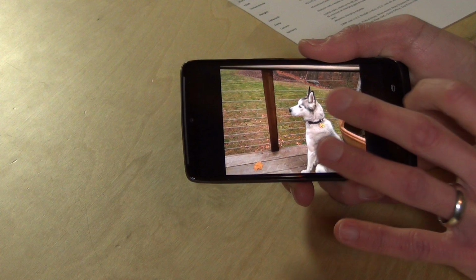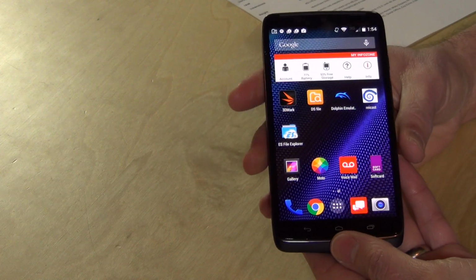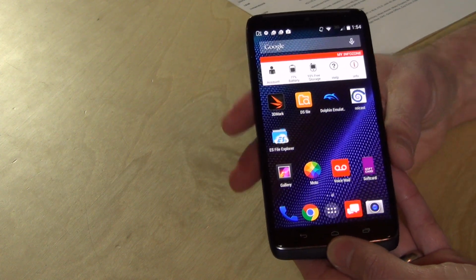Not a lot, but really the difference is that this one has such a higher resolution display that a lot of that extra processing power is just going into providing you the same kind of experience you had on the other phone, but with a much higher resolution display. So a little bit faster.